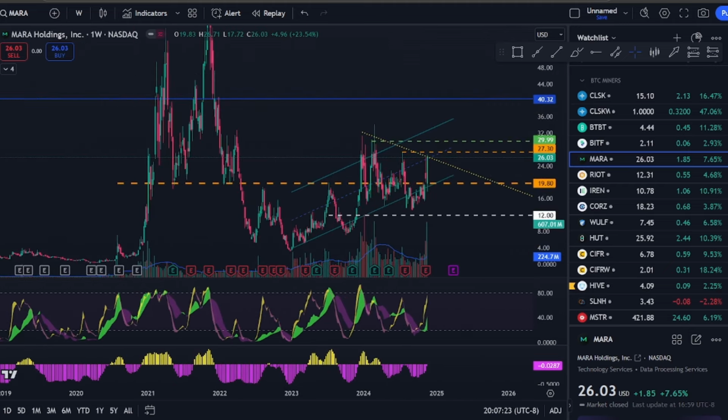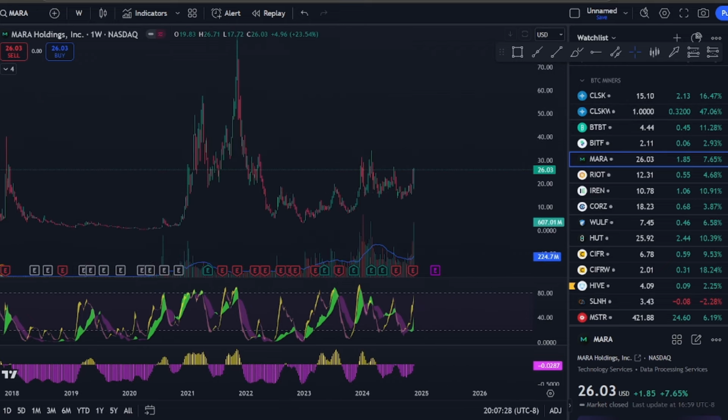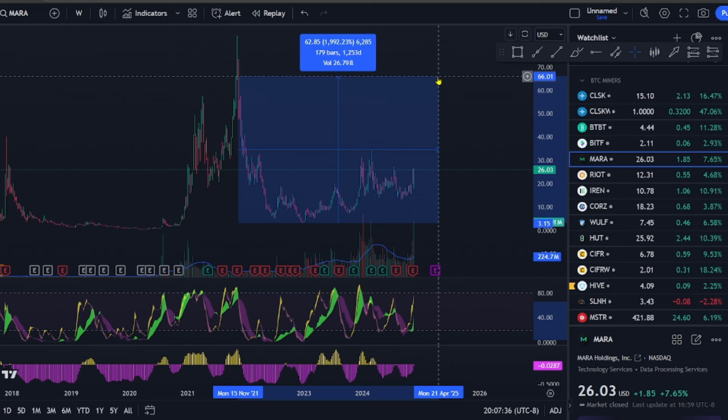Now, where could this go? Where could it take this thing? Let's take a look. For Mara, especially with their new strategy, if this ends up being just like the most disgustingly ugly cup and handle I've ever seen, that would take us up to $66. Quick, fast, and in a hurry. And you better believe that that's possible with their current strategy.